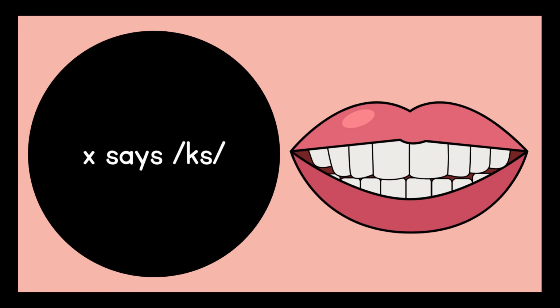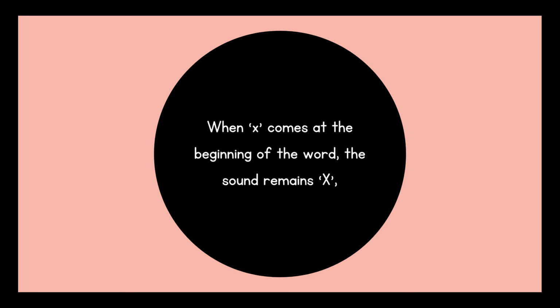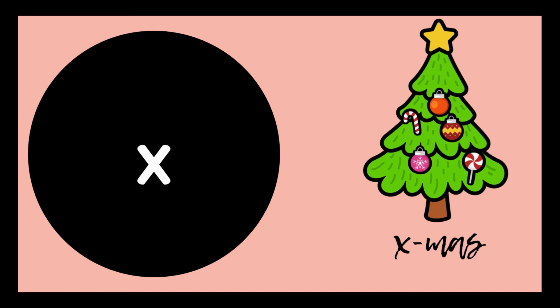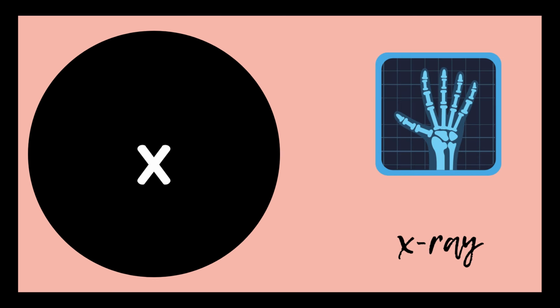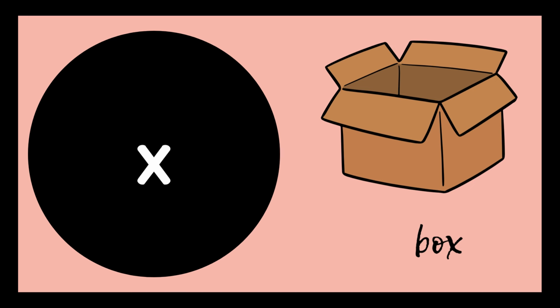X says X. There is a writing rule for letter X. Whenever the letter X comes at the start or beginning of any word, the sound of letter X will remain X. X, Xmas. X, X-ray. But if the letter X is coming at the end of the word, for example, box, the sound of letter X changes to ks. Box.